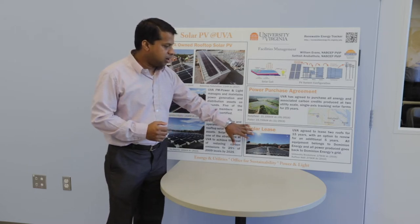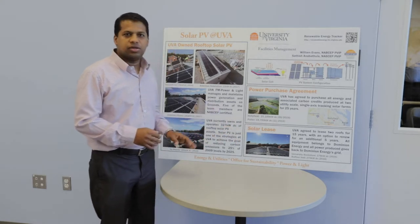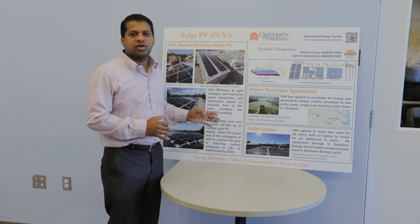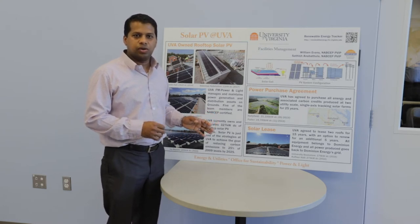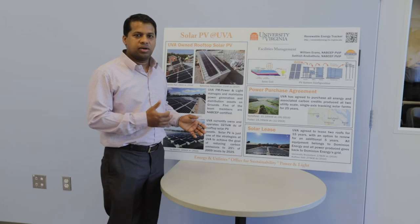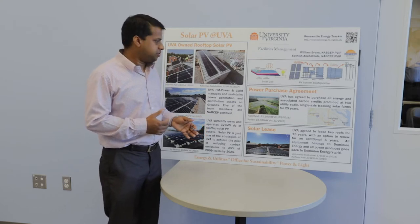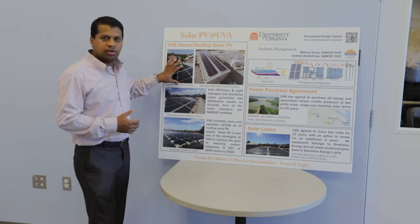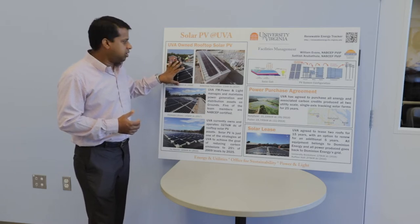The roof of Ridley Hall, which used to be Ruffner Hall. We agreed to lease this roof to Dominion Energy for 15 years. All of the electricity that is produced on this site goes back to Dominion, but we get payment for leasing the roof. The four buildings that we have are owned and operated by UVA.